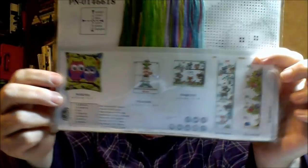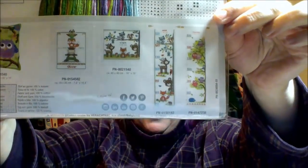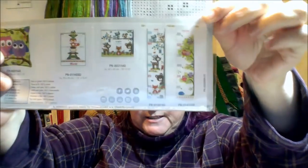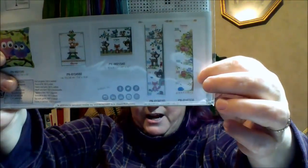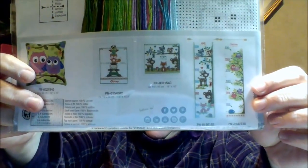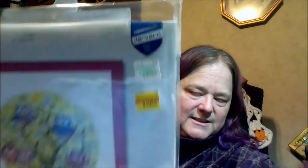So, yeah, this was really cute, I thought. And this might be another kit, these owls here. And here's some of the other little designs that I guess are in this series. These are measurement charts that you could hang on a wall so you can measure the height of your children. Yeah. I just thought these were cute. I never really heard of Vervaco before. V-E-R-V-A-C-O. This little owl tree kit was cute.